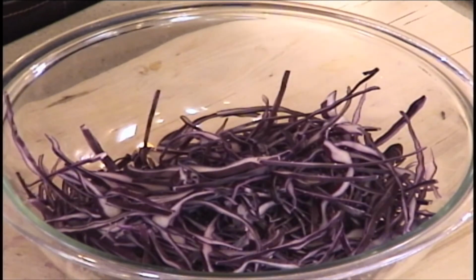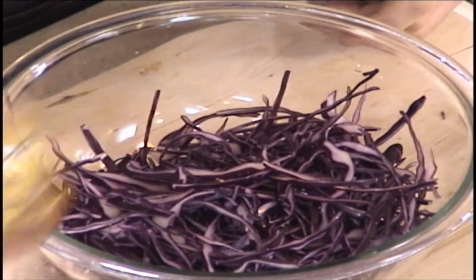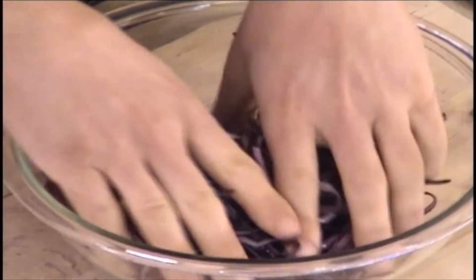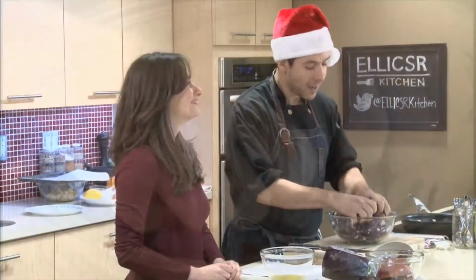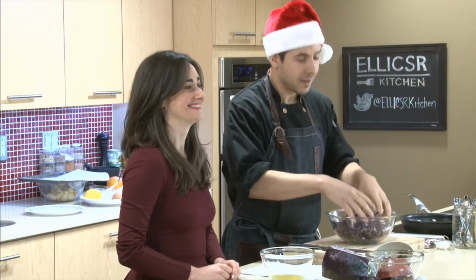So we're gonna add a little pinch of salt, and I'm gonna add a little splash of vinegar. This is apple cider vinegar. Don't need much at all. And then you just release and get in there and just massage and rub through it and get lost.